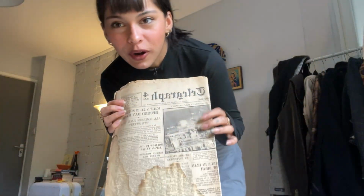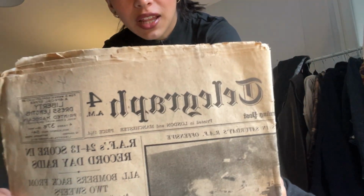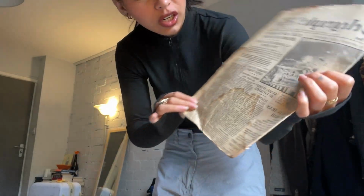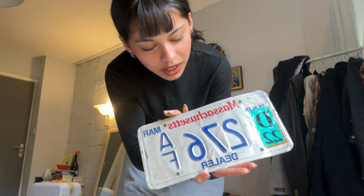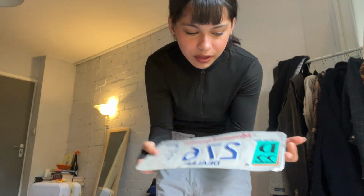This is a newspaper I bought from World War II. It's a real-life telegraph. I did spill juice all over it, or coffee or something, but I like to think that that's just part of the charm. This is a license plate I found on the ground in Massachusetts. I used to collect them. I used to have a couple, but I've kind of thrown them all out now except for this one. And it's just like a little memento of where I'm from.